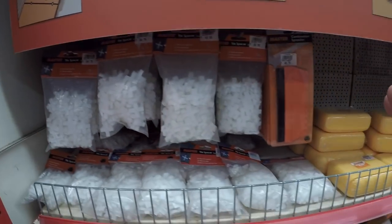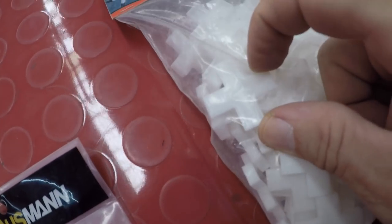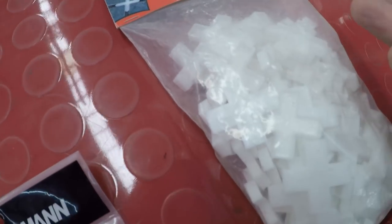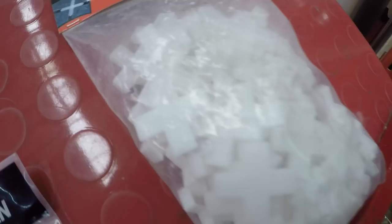So I have a great idea. I don't have the washers for this, but I'm over in this area right here that has the tile spacers. Remember, I always talk about thinking outside of the box. So we can take these little tile spacers that they use here. We're not going to use it as a tile spacer, but we can cut off one corner out of each one of these.